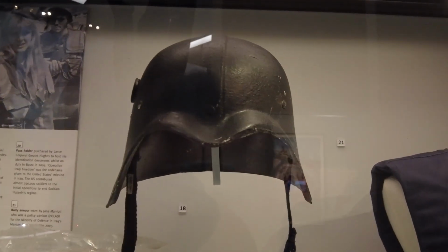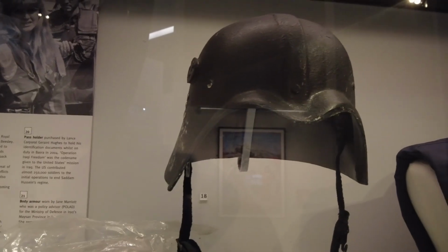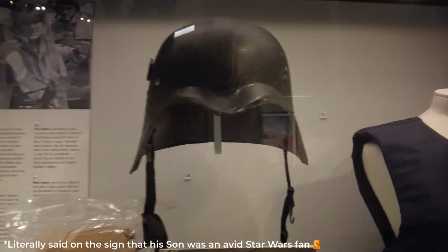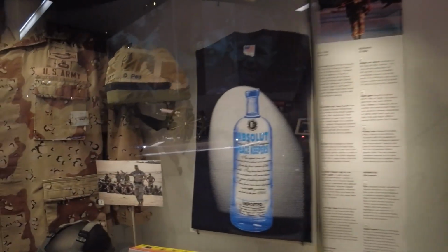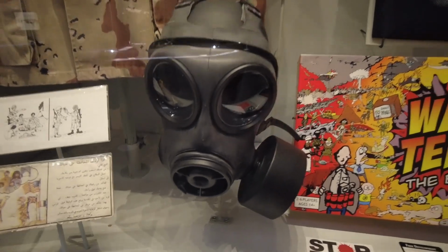Is it bad? This is literally like Darth Vader's helmet, in a way. Apparently it belongs to a member of Fedayeen Saddam. I'll just show you the bit down there, number 18. Yeah, very interesting. I feel like they might have been Star Wars fans, not sure. But then again, Darth Vader, stormtroopers, based on that kind of Nazi stuff, so makes sense. And then, creepy gas mask, of course, because you have to have one of them around here.